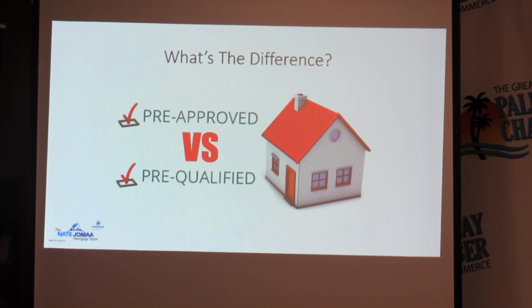So, pre-approval and pre-qualification. This is one that trips up a lot of people. Is there a difference? Yes, there is. What's the difference? I'll tell you. If you are pre-approved, that means that you have had your income verified, your assets verified, your credit's been verified, and we've put your loan through what's called an automated underwriting system, which complies with the Fannie Mae and Freddie Mac guidelines that we talked about earlier, so that we know, based on what you verified with us, everything should go pretty smoothly and you should be approved because you've been pre-vetted.